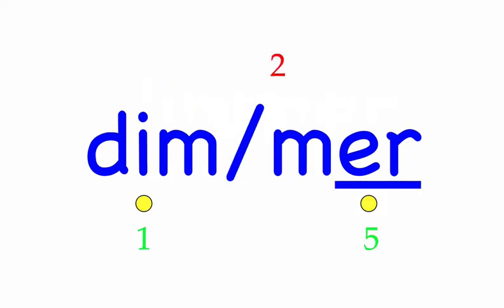Row 4. The root word is dim. The word to spell is dimmer. Dimmer. Put the dimmer switch on. Dimmer. Two syllables. First syllable dim. Three sounds. D, i, m. Mer, two sounds. Dim, mer. And again, the root word is a vowel followed by a consonant. We double the M to add the ER ending. Mark the word. Dim, mer.